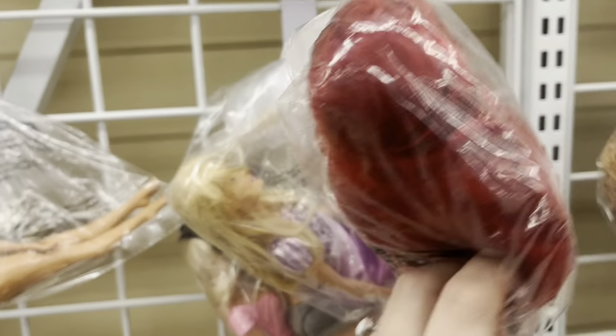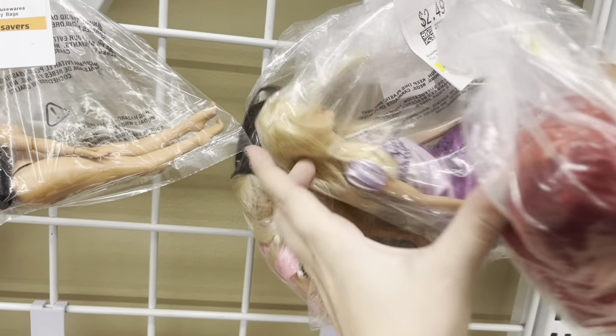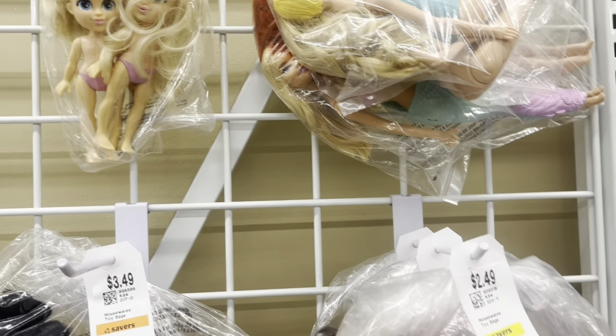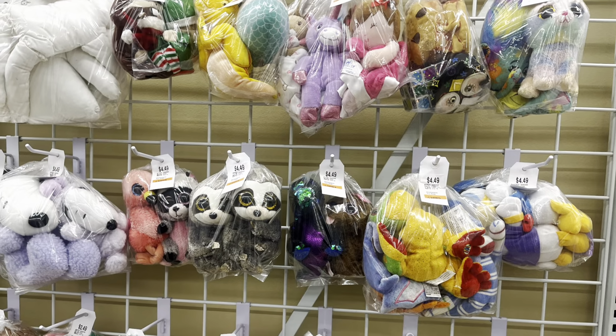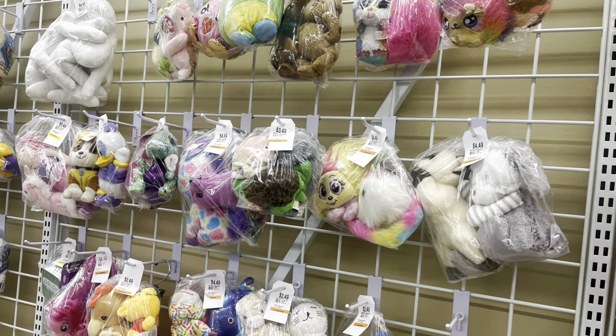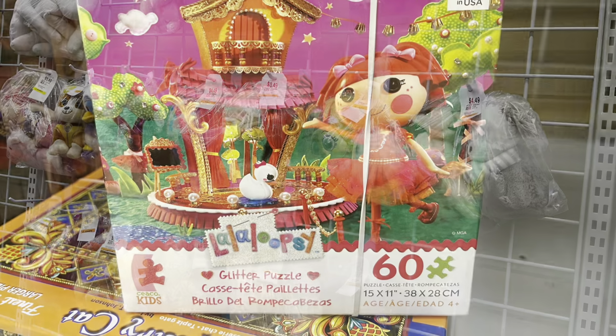This Ariel was a little bit beat up too, but still cute. Apologies in advance for my nails looking like hot garbage. I just have not gotten around to doing them, but it's on the agenda, I promise. And then there's some plushies, just in case you guys wanted to see those. And another little section of plushies on the side. Not a ton in there.